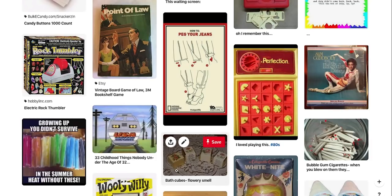But I still see these in estate sales where maybe a little old lady has passed away and they're selling her items. Lots of them still have these in their bathroom. And I would suspect that many of them are still from the 80s. They just haven't been opened.